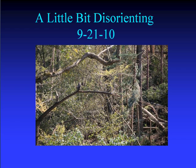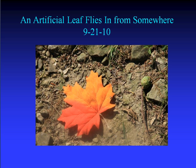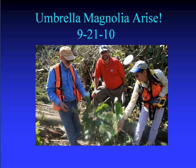And my wife mentioned on Sunday how the songbirds seem to be kind of acting oddly. I think their reference points were changed by things being different. But here clematis is climbing, and there'll be clematis that climbs onto down trees that will be beautiful. An artificial leaf. We're down in the valley near where the katsura trees are, and we're climbing over big trees to get our inventory done. And there's an artificial leaf that blew in with its artificial fall color from somewhere. But it's kind of interesting to consider where that came from.